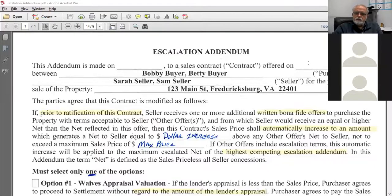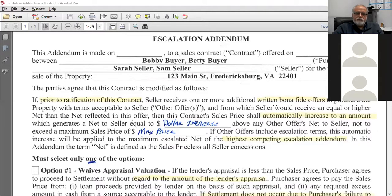And what I've done is I just do the same thing here, just kind of bring it in as a PDF. And I use the same Bobby the buyer, Betty the buyer, Sarah the seller, and Sam the seller. So typically we do this addendum at the same time as when we offer the contract, so that the addendum is made on today's date, the contract offer on the same date between the buyer and seller. And all this will flow over through zipForms. And it says right here that all the parties agree this contract is modified as follows.